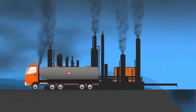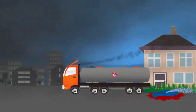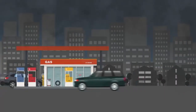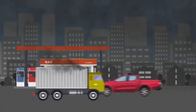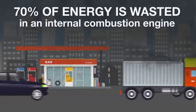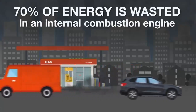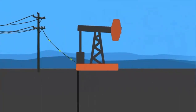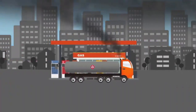Once the oil has been refined, it is transported to fuel stations in diesel trucks, creating even more pollution. Then this fuel is burned in cars and trucks right in our cities where we live and breathe. These cars and trucks have internal combustion engines that are extremely inefficient. 70% of the energy from burning fossil fuels is wasted as heat, while only 30% goes to turn your wheels. So after we use all that electricity pumping oil out of the ground, refining it, transporting it, we then waste 70% when we burn it.